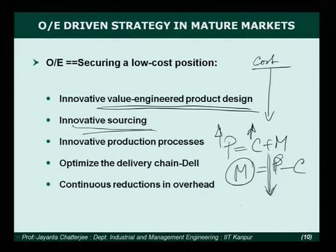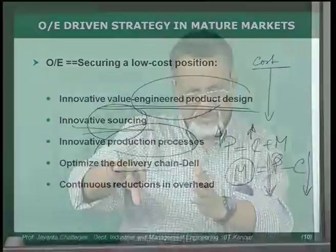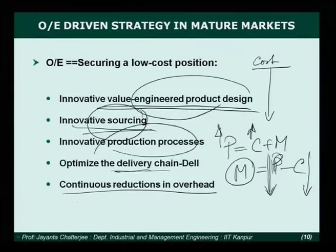You have to deliver more features per number of rupees, more service per rupee, more customer endearment activities per rupee, which means you have to also continuously reduce your cost at every point that is possible through your superior operations, by value engineering your product design, by superior sourcing, superior production processes, and also this is not only the input side or operation side, also on the output side. That means lower cost marketing, lower cost delivery, overall continuous reduction in overhead becomes extremely important.